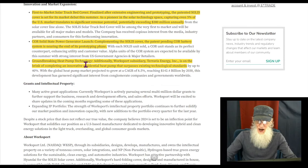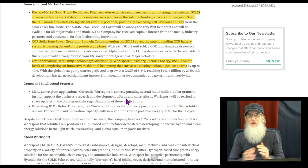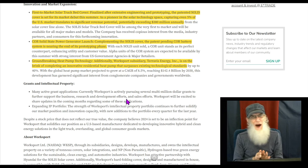Groundbreaking heat pump technology. Additionally, WorkSport subsidiary Travis Energy is on the brink of completing an innovative residential heat pump that surpasses existing technological standards by up to 40%. With this global heat pump market projected to grow at 8.5%, reaching $142 billion by 2030, this development has garnered significant interest from conglomerate companies and governments worldwide. We are still looking for green ways to heat our homes, folks. We haven't got that down pat yet. And this company's on the brink of bringing something on market for that. So they've got lots of innovative products that are just about ready to hit the market. Don't you think now would be a good time to look at this company before she breaks out?